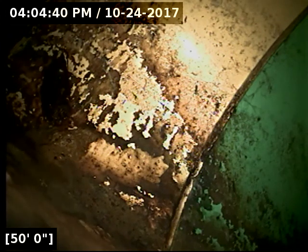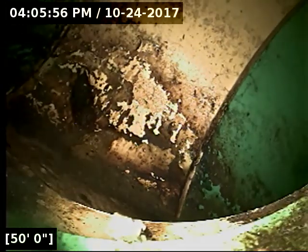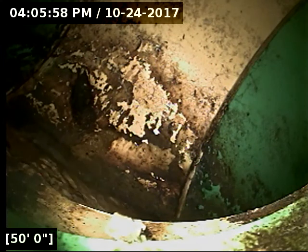Here at 50 feet, we have reached the main lateral. I'll do locates just to verify we're out in the street. We're also going to let the line drain out here for a couple minutes before pulling back. It located the camera head successfully at the main lateral on 159th.